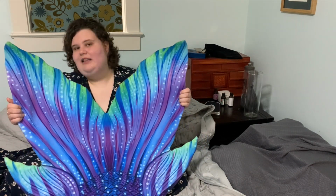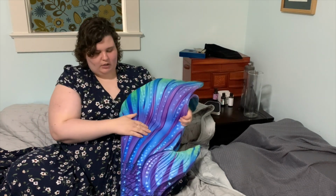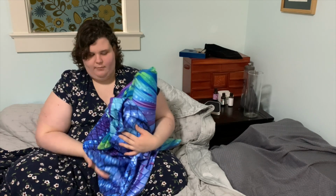Another thing that being able to take out the monofin helps with is transport. This tail is quite light. It's only a few pounds, and even with the vinyl inside of it, you can fold this down quite small and fit it in your regular luggage or even a backpack, and carry it with you without too much problem.